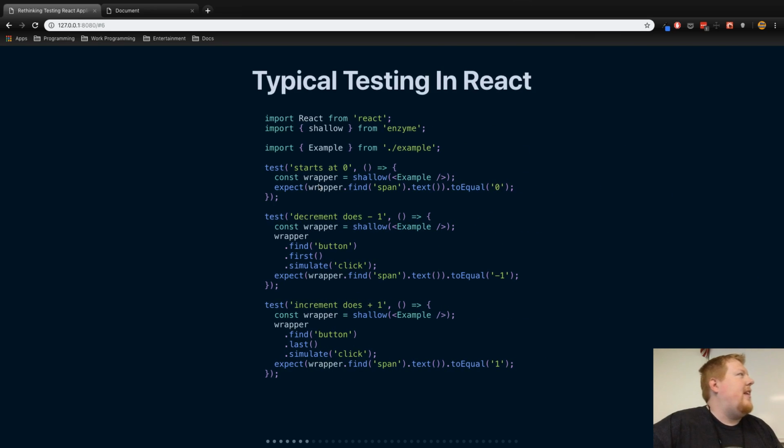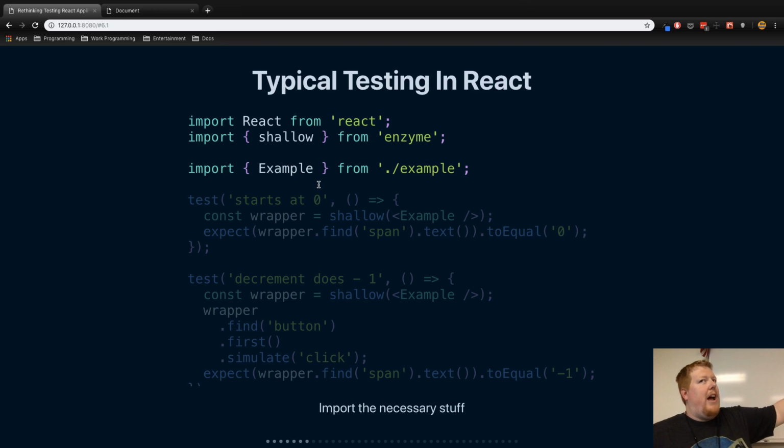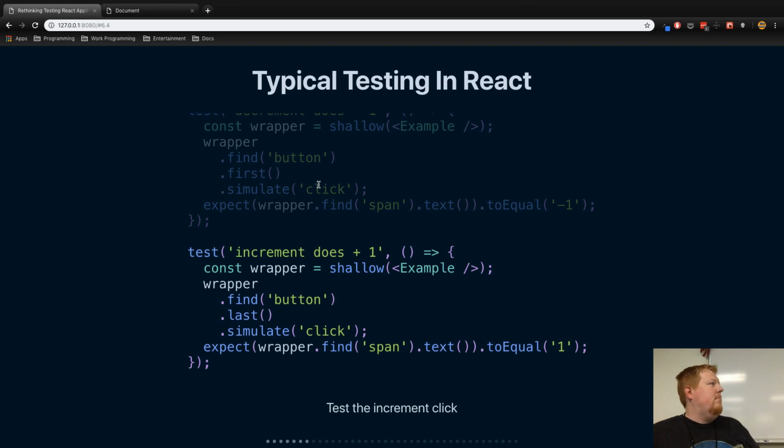So what does typical testing of something like that look like in React? We're using Enzyme. You'd typically pull in shallow from Enzyme, which a lot of people use. You can use mount, render, whatever. But shallow rendering is what I'm focusing on here. So pull in shallow, pull in the component we're testing. Test the initial state. We shallow render it, get that wrapper, find the span, and assert that it's displaying what we expect. A number of different ways you could do it, but fairly typical. And then we're testing the behavior of clicking those buttons. Find the button. There are two buttons, so we get the first one, simulate a click, and again assert that we're displaying the value that we expect, and then same for the increment.